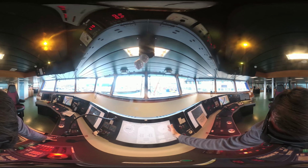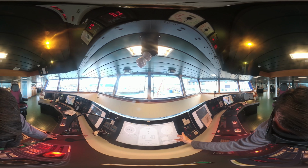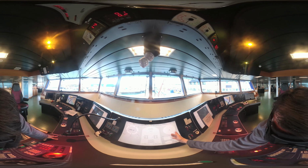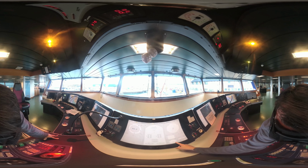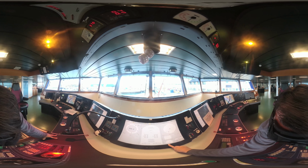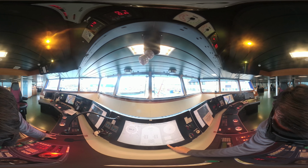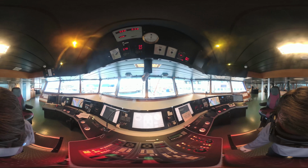This is also giving us more information about wind here, relative and true, depth, and again that is giving us wind in relation to an outline of the ship, and it can also give us an indication there of drift. Of course we're stationary at the moment, so that's not giving us much information.